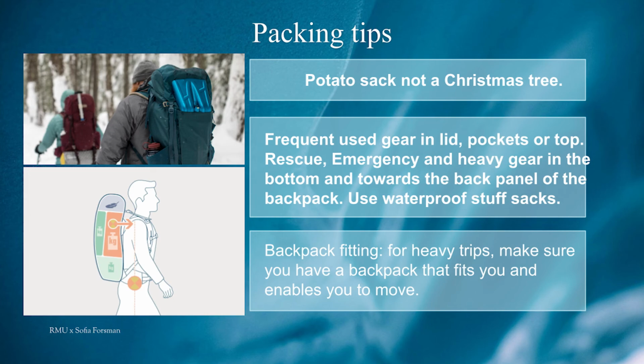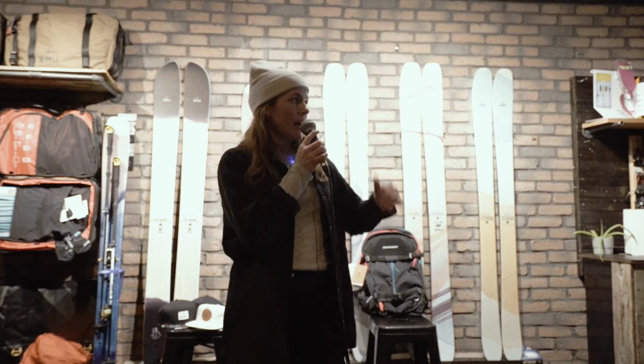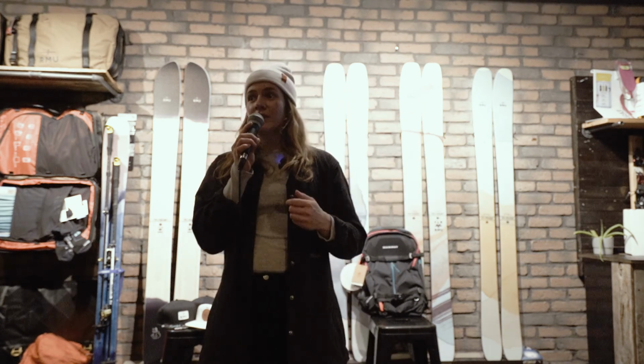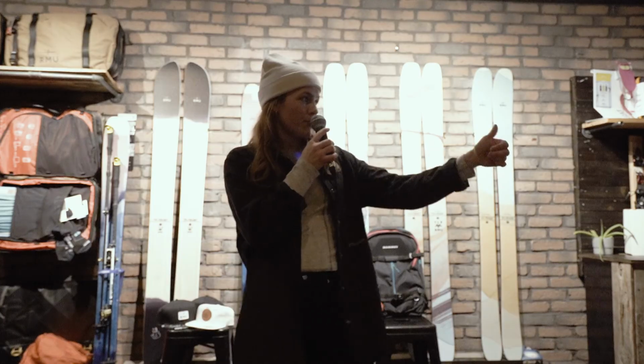Rescue emergency heavy gear goes at the bottom and towards your back so that you don't destroy your back when you're out ski touring. Put things in waterproof sacks. It rains a lot here and it snows really wet. That emergency puffy that you want to bring with you, put it in a waterproof stuff sack at the bottom of your backpack. And make sure the backpack fits properly.